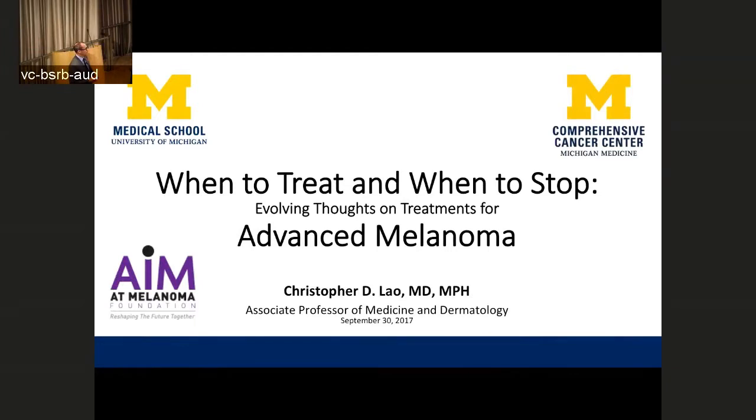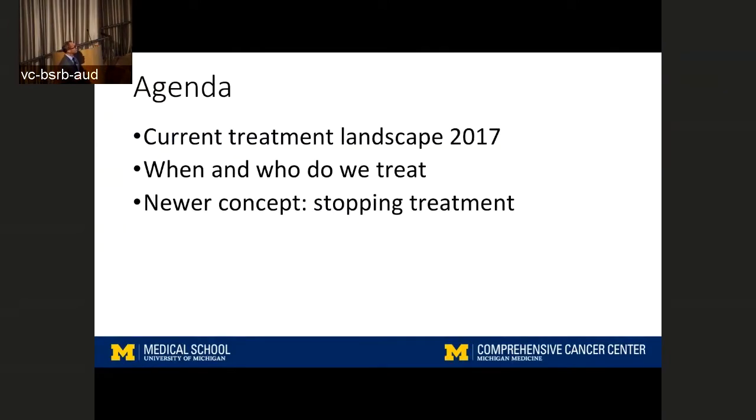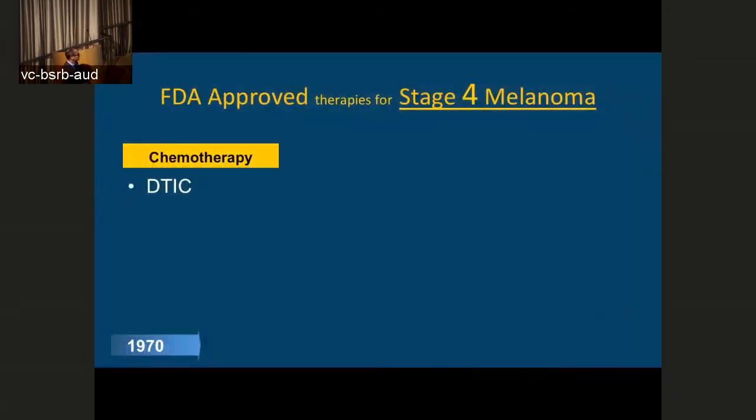And so evolving thoughts with using these treatments and really moving forward, hoping we have a treatment with fantastic outcomes for really everybody. So I'm going to talk about a little bit of the current treatment landscape and some issues of when to treat, when to stop, who do we treat. Again, working with all of these new agents, it can be a little bit overwhelming.